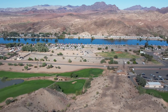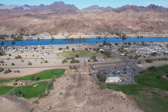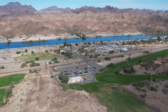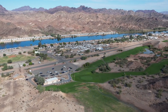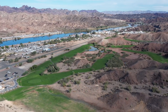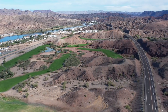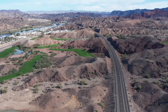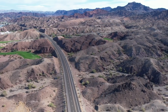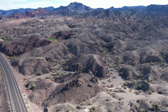Straight out, there's County Park. There's a big fancy restaurant called Pirate's Den or Pirate's Cove. And then you got the golf course, heavily played. Look how it winds through there, right along the highway. And actually, it's on both sides of the road. Absolutely epic drive through there. 25 miles that you won't forget.